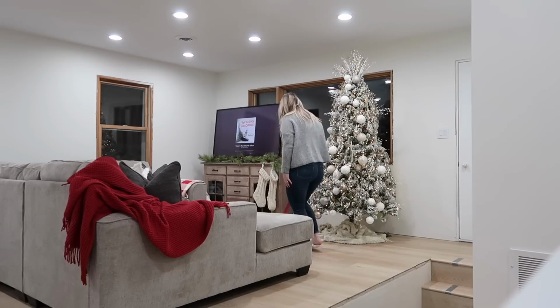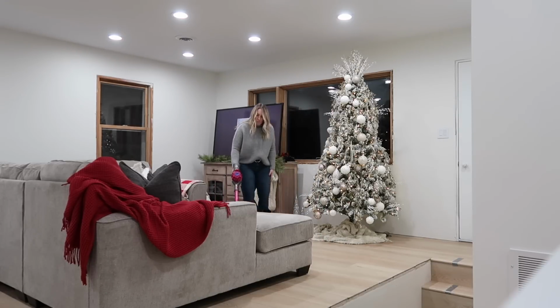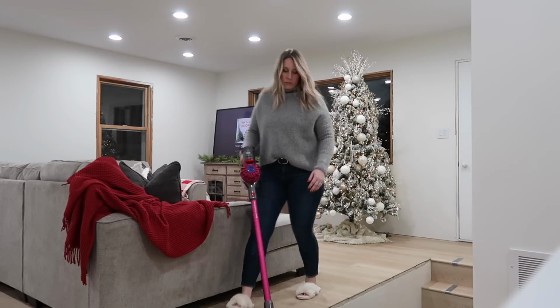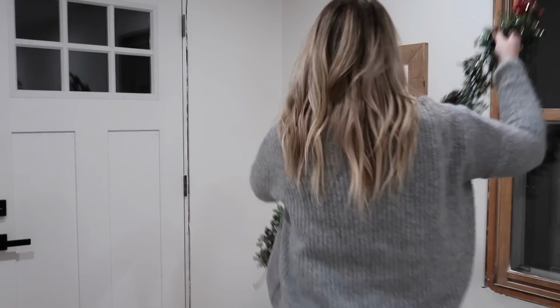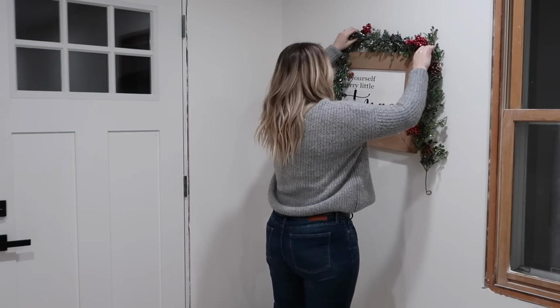To wrap up day one of Christmas decorating, I'm going to vacuum up all of the glitter and flocking from our tree. There was a ton, so I'm glad to get that up. And then I have this really cute wooden Christmas sign that I made last year. I also wanted to get that hung up. It says, "Have yourself a merry little Christmas." Once I got that up, I chose to hang this really pretty garland on top of it, and I think it turned out beautiful.